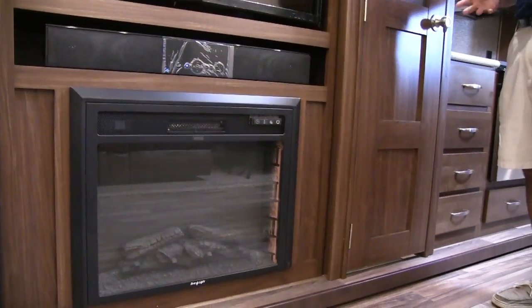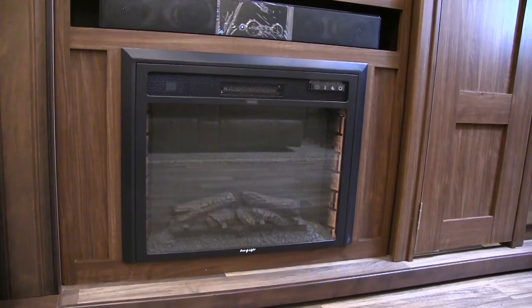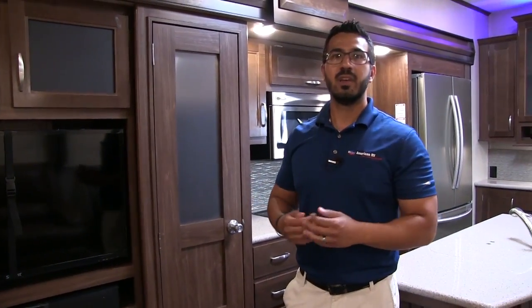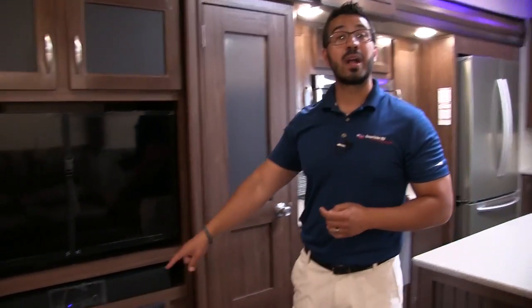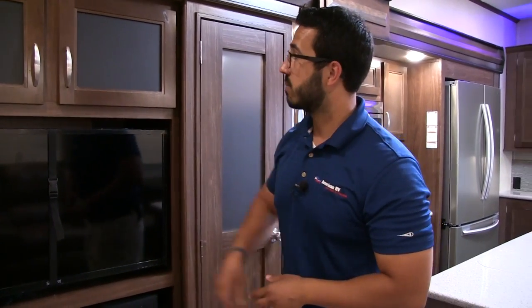Not only does this look really cool, but this basically is a big space heater. The thing I like about a fireplace, if you've never had one before, you may think it's overkill, but I'm telling you, once you use it, you will love it. Because on those days where it just starts to get kind of chilly at night, you normally want to bundle up in a blanket and sweatshirt, but you don't want to turn on your propane heat, turn on the fireplace. This will do a good job of taking the chill off in this space. And if you're not at a seasonal, you're not paying for electric, that is free heat.